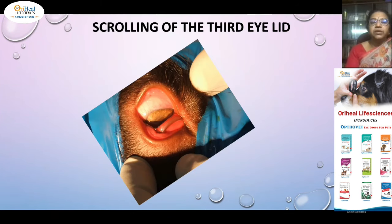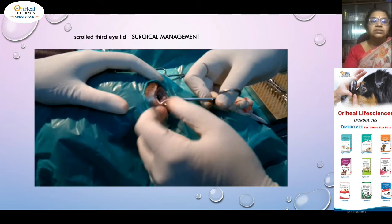Now the third eyelid is a very important structure, which we were talking about, because it helps in lubrication. It acts as a wiper on the eyeball to spread the tear film uniformly so that it gives good nutrition to the cornea. Whenever the free margin of the third eyelid is scrolled or everted like this, this function is affected, and because of this you will find corneal pathologies ensuing. So this is the scrolled third eyelid.